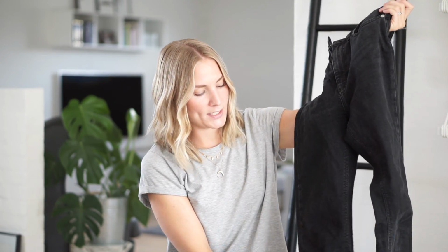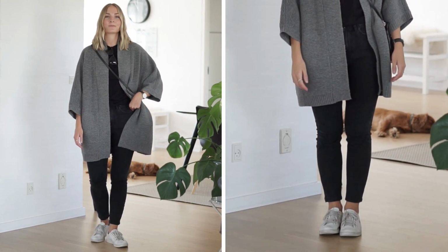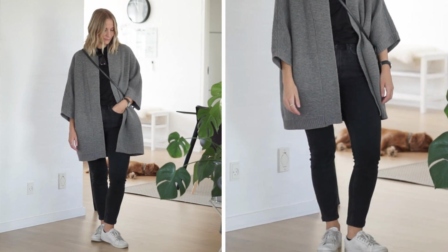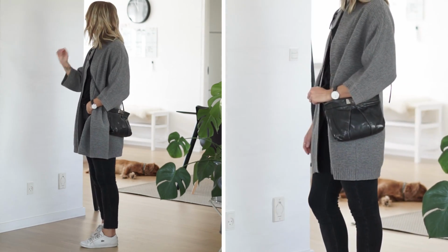These are from Armed Angels and they're in this washed out black color, so almost a dark gray color. I absolutely love these jeans. They have a high waist fit as well and are made in organic cotton.